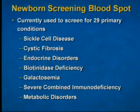Currently, Alabama screens for 29 primary conditions from the newborn blood spot screen. For this reason, it is no longer accurate to refer to the blood spot screen as the PKU. It should now be called the newborn screen or newborn blood spot screen instead. This screen is used to detect the possible presence of sickle cell disease and related hemoglobinopathies. However, this is only routinely completed on the initial screen, which is usually collected on the A form.